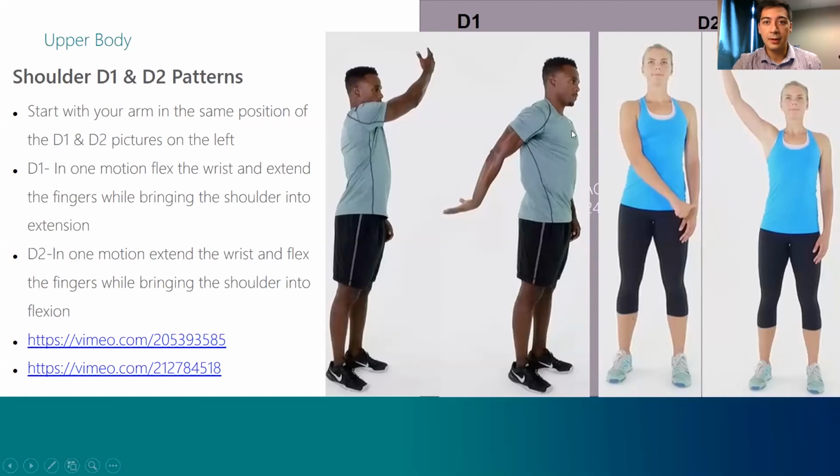These next few can be a little bit more involved. These are called D1 and D2 P&F patterns. You can see from the picture, the whole arm is coming across the body and rotating and then coming back down. Almost think of a functional softball pitch. Easy way to remember this. And then the other way, we're coming and rotating the opposite direction. Easy way to remember this is someone drawing a sword.